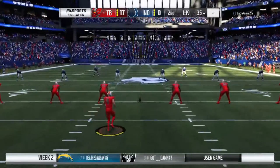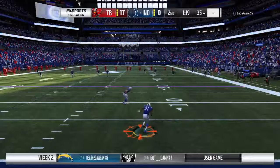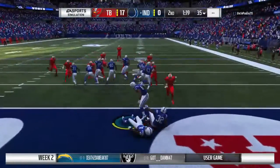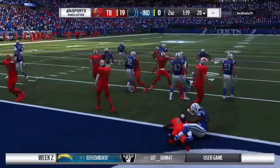Set now to kick this one away, and off it goes. This will be taken short. Oh, and this is going to wind up a safety.